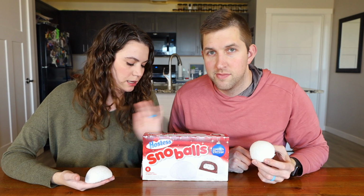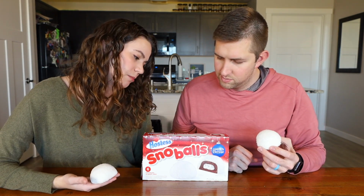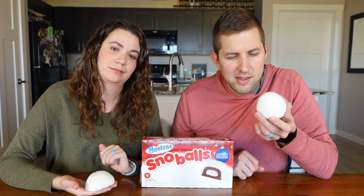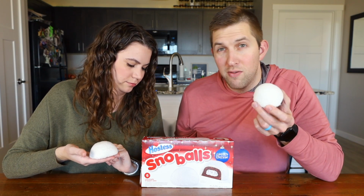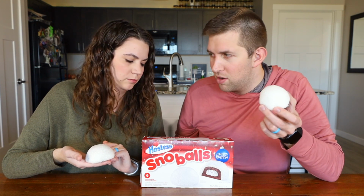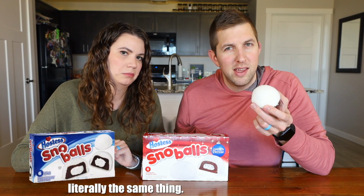So next we have the last limited edition one by Hostess. These are the coconut and marshmallow covered chocolate cake with creamy filling. To me, the part of this that seems limited edition is really the box, because I think that they make something very similar to this year-round. Am I wrong in that? It might not be the same flavors. I don't know, I'll have to look that up. I think it might just be a different color.